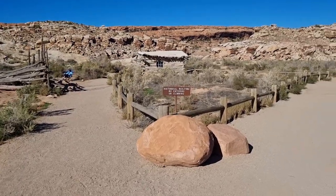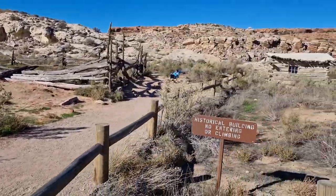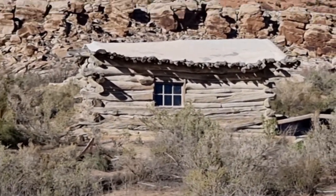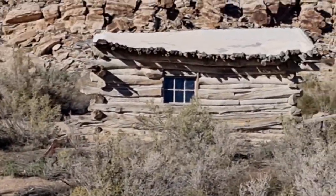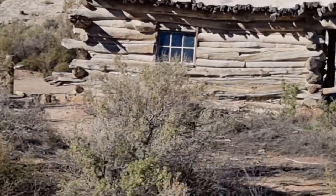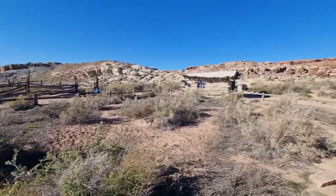In the late 1800s, a guy by the name of John Wolfe actually came here and built himself a little ranch. This was his house. Actually, that was the second one. Family members came out and saw the primitive conditions he was living in and convinced him to build something a little more solid, which is this. I think the family lived here until about 1910, and it's been deserted since then. It's now a historic building.